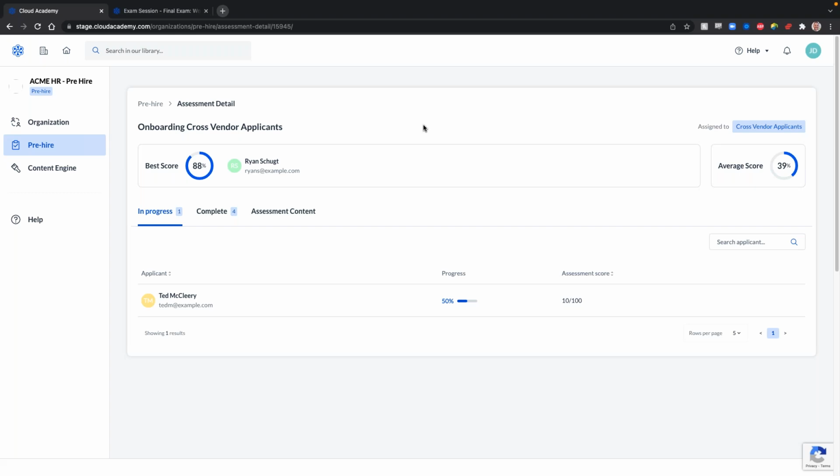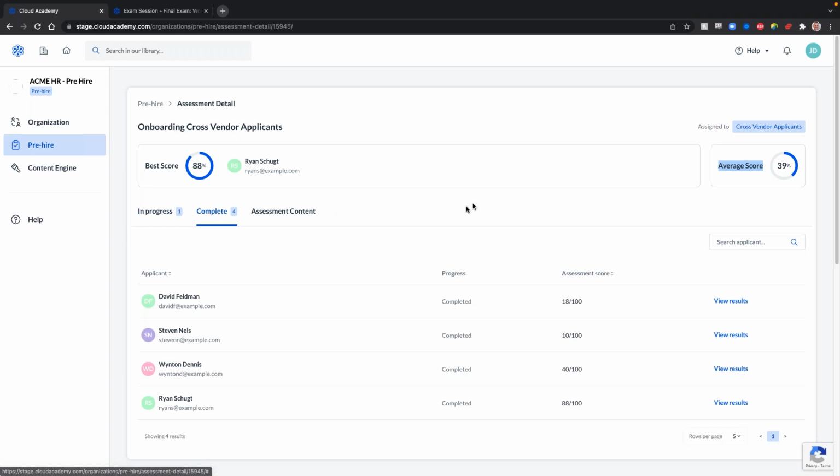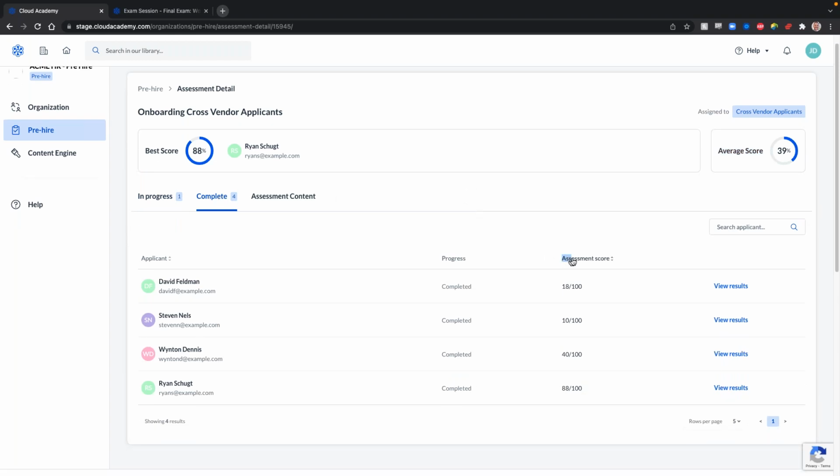As soon as I jump into this candidate pool, I'm going to be able to see which end users are already really standing out, along with how the candidates pool as a whole is performing. I can still see that a user here is in progress, but when I jump into the completed tab, now we're seeing the individual user assessment scores. So although in this case, Ryan is really standing out, we really need to understand the context versus the candidate pool. And that's going to be the key difference.